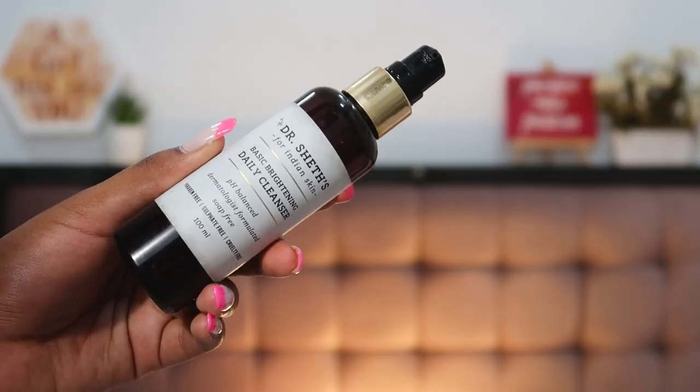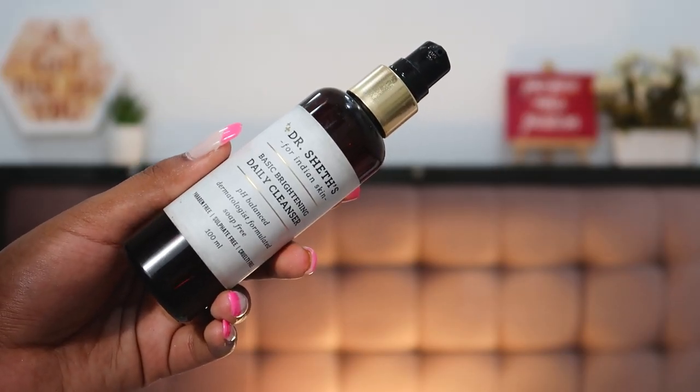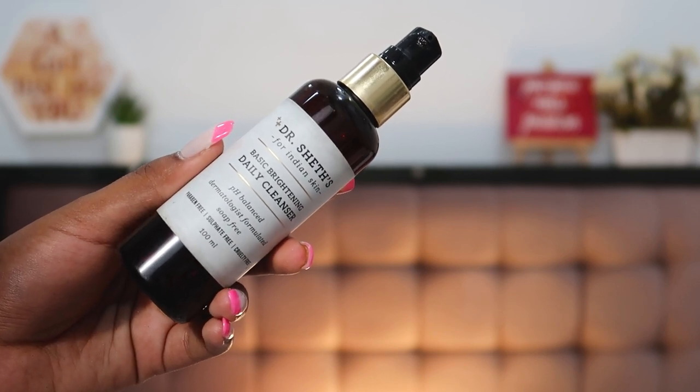Next, I ran out of this. This is the Dr. Sheth's Basic Brightening Daily Cleanser. It's a really good face wash on a budget. It's, I think, 385 or something. And it will last you a good 1 month. I'm using the Dermaviv Hydra Cleanser and I really like that as well. Since I'm using that, I'm not going to go ahead and repurchase this, but if you're looking for a nice gentle face wash, then you can definitely try it out.